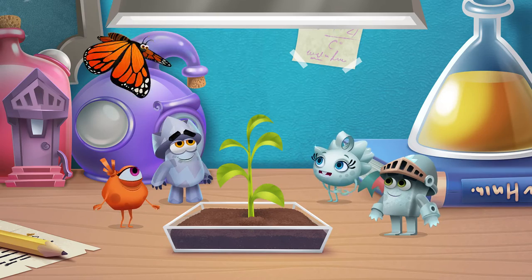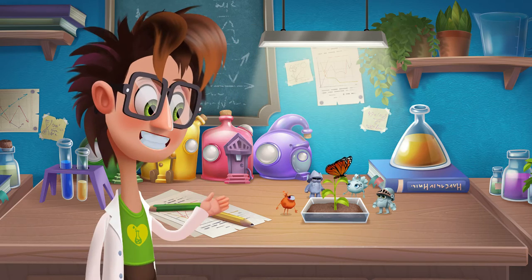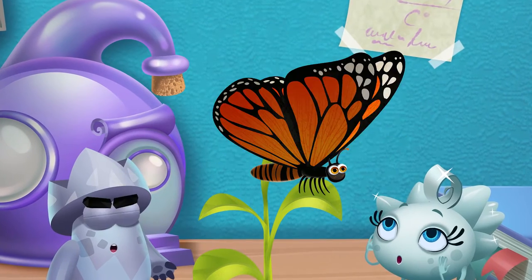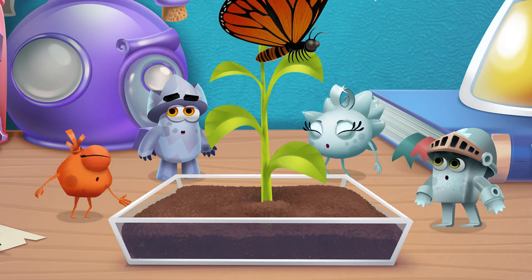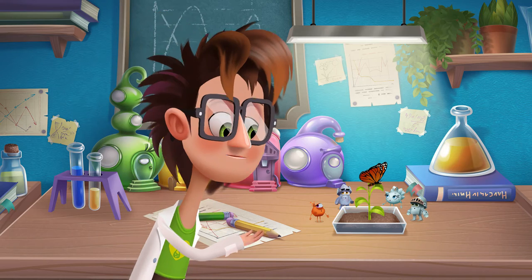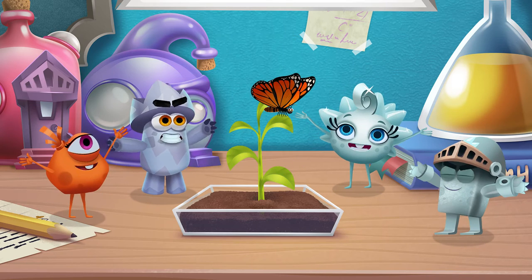Hey, look, a butterfly. Oh, I know. That used to be the caterpillar. You're right. While the plant was growing, the caterpillar turned into a chrysalis and then a butterfly. Now the plant is safe. So, what's its name going to be? How about we call it Vita? In the language of science, Vita means life. Great! It's a really pretty name!